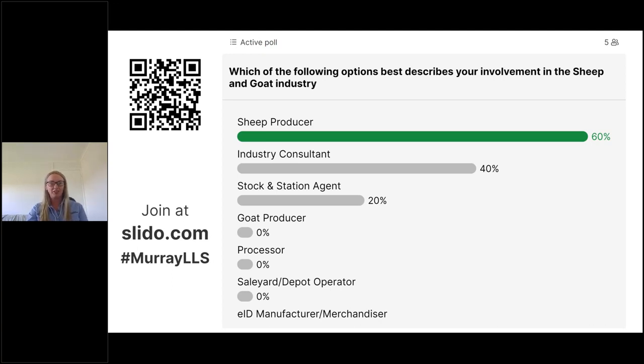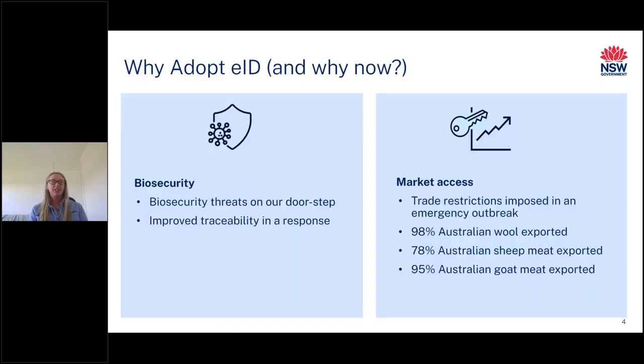So I'll move us along onto the start of the presentation. I first want to dive into a little bit of the why Australia is going into EID and why we're doing it now. Biosecurity is very important to Australia, and our geographic isolation really helps with that. But with the increasing ease of international travel, as well as, unfortunately, foot and mouth disease in particular getting so close to Australian shores, just over in Indonesia, it is showing that biosecurity threats are ever increasing. The way EID can help with that is it improves our traceability of livestock, so that should a biosecurity incursion happen, we are able to trace our livestock much faster and much more accurately, so that in a response, we can understand the response and take control of it much quicker than we would have been able to with a visual tag system.